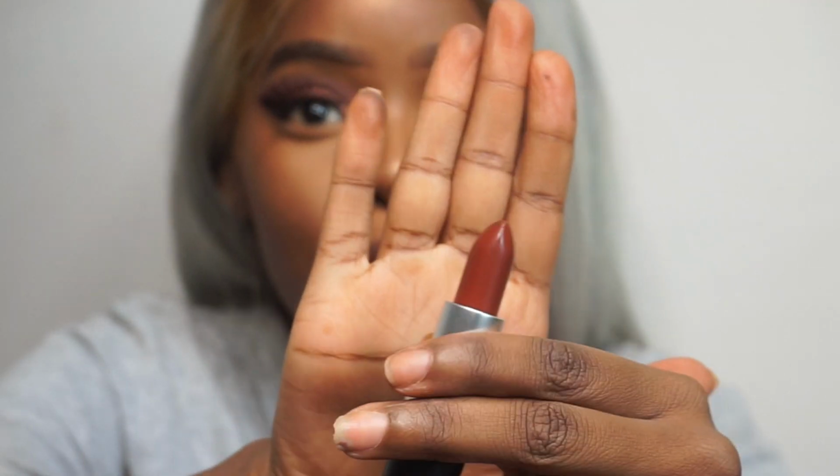I feel like it's a bit darker than what I imagined it to be, because on the tube it looks a bit terracotta brown, but on it's a lot deeper, and I'm here for every single second of it. The formula is nice and creamy. It's not too matte, it's not drying, which I'm not really a fan of anymore, which is why I've stopped wearing liquid matte lipsticks, because I'm just over it. This is still very moisturizing, creamy, but still matte looking. So I think it's pretty perfect.